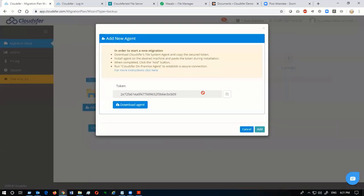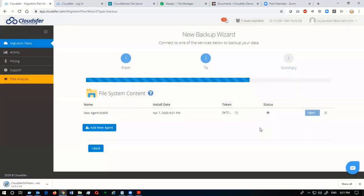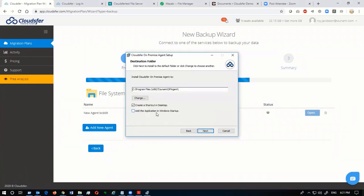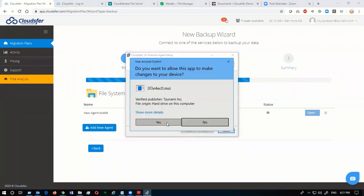So we click here to add a new agent. This is the secure token, which is associated with my Cloudsfer account. I'm copying it and downloading the agent. I'm pressing here to add this new registry in the database for the new secure agent. And now we get to the installation of the Cloudsfer agent. I'm going to click save and continue, then next. I'm going to insert the secure token here to ensure that there is secure communication. And let's give the agent the name Cloudsfer Webinar. Let's press next and install.